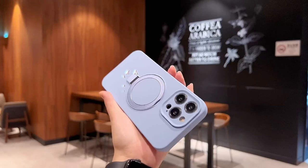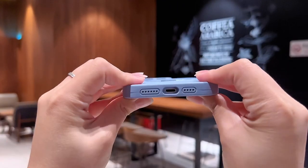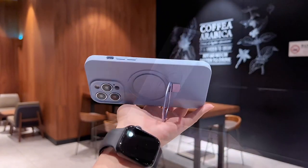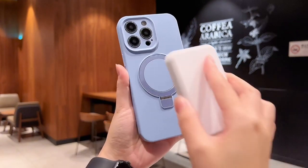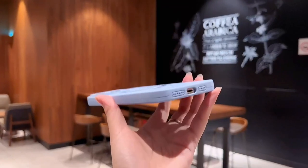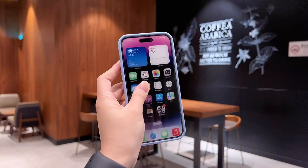On number 4, Kamam Bag. The Kamam Bag case for the iPhone 16 Pro Max is designed to impress with its standout features. First up, it boasts an impressive 5X suction, ensuring compatibility with MagSafe accessories like wallets and car mounts, making it perfect for on-the-go users. The exquisite liquid silicone material not only offers a super nice grip, making it easy to hold, but it's also environmentally friendly, which is a win-win.